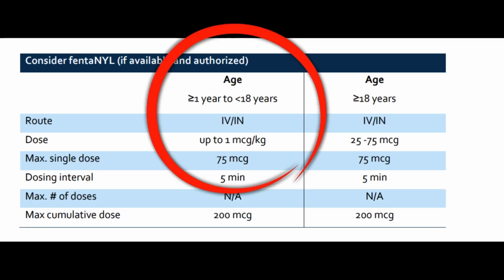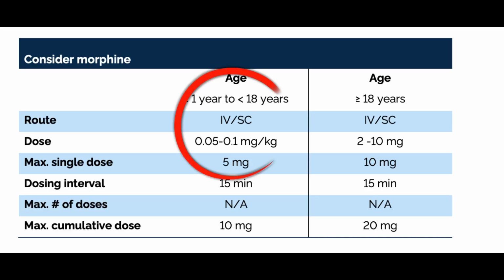So we look at the different routes that fentanyl can be administered. Under our medical directives, it stipulates intravenous and intranasal. You can see how that can get confusing when morphine's written intravenous and subcutaneous, especially with everything else we have to think about on a potentially chaotic and busy scene. So that's just a good reminder to go over it.